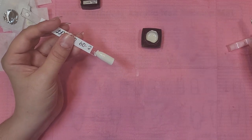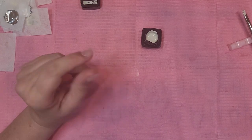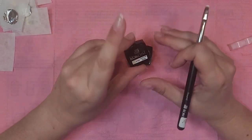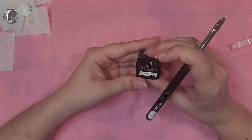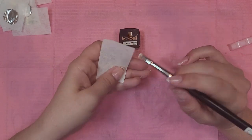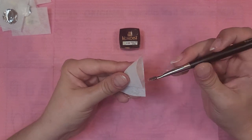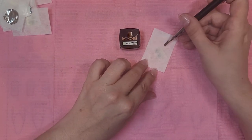It's so lovely to apply because it's like the perfect amount of creaminess without being too creamy. Like, it's not pudding. It self-levels beautifully. But it doesn't fly everywhere. You know, it's super well pigmented. You can tell that this brush is holding a little of that off-white. But that's okay.